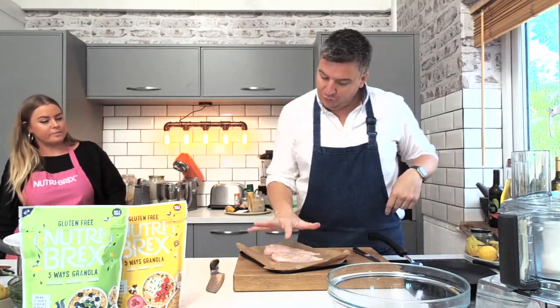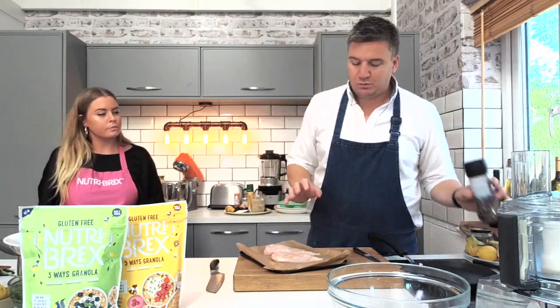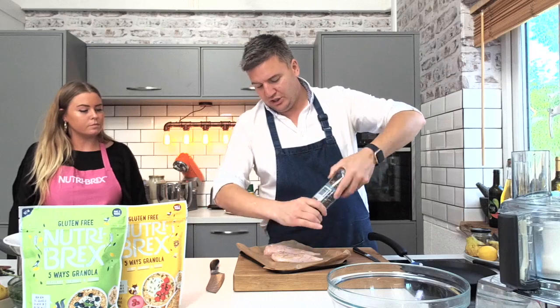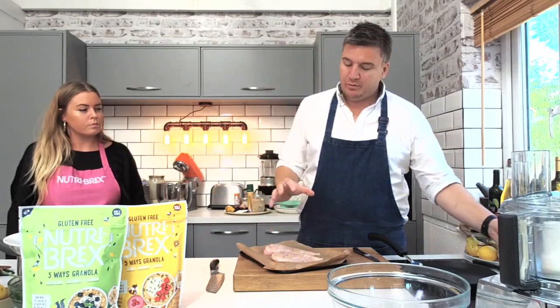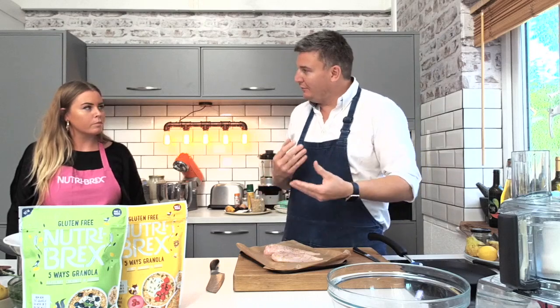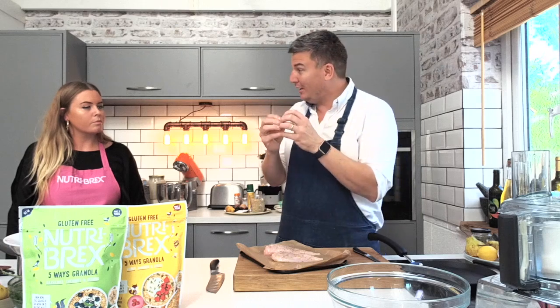So all I've done is a tiny little drizzle of olive oil on there, purely because we want to get some flavour in. We're going to cook the chicken breast on this side. A tiny little bit of salt, more for the job of drawing moisture out than flavour. Because salt draws water out, so when you pan fry something, if you're drawing the water out, you're going to get really lovely caramelisation.